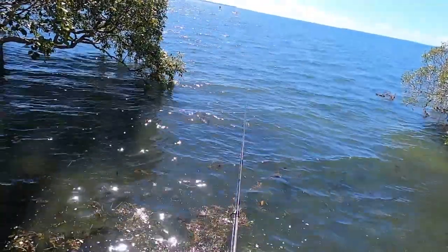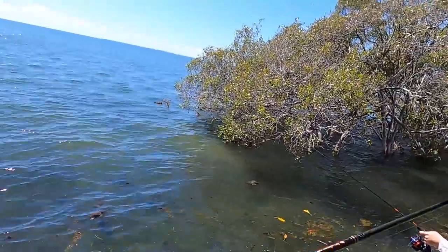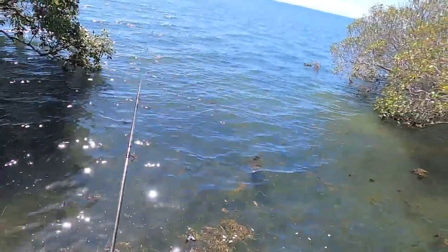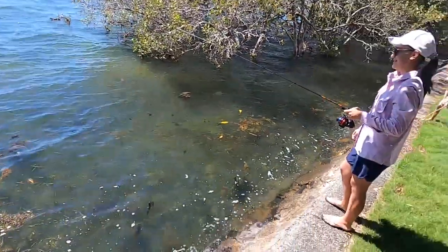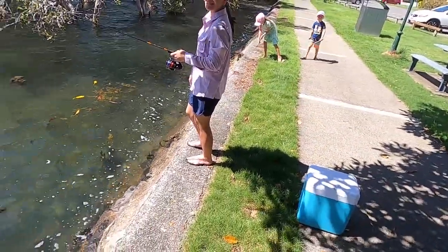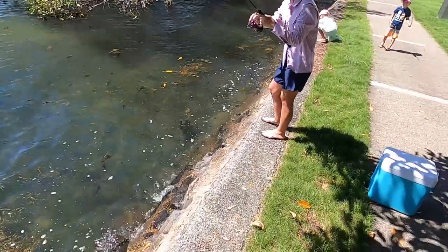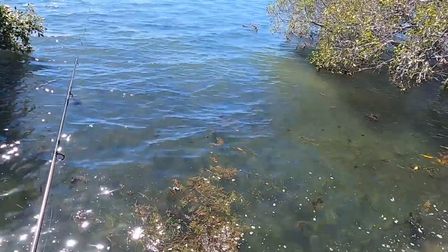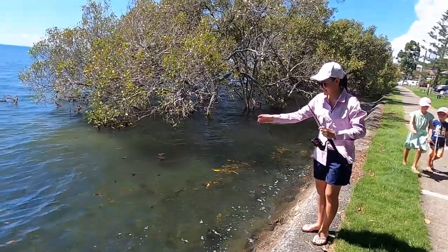Okay, let's try the first spot. I want to get it hooked up in the trees. I've got the family out here again with me. Oh, Sarah. That was a bit of a bite.